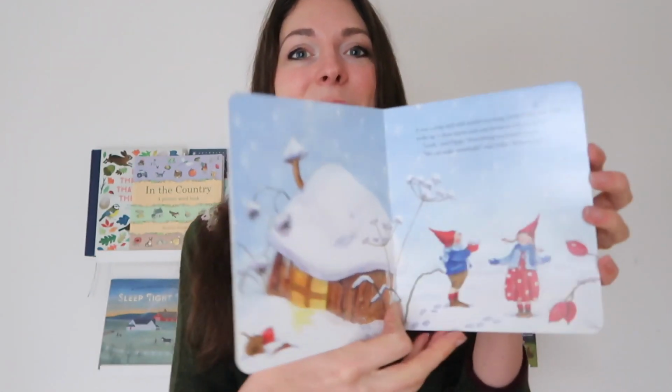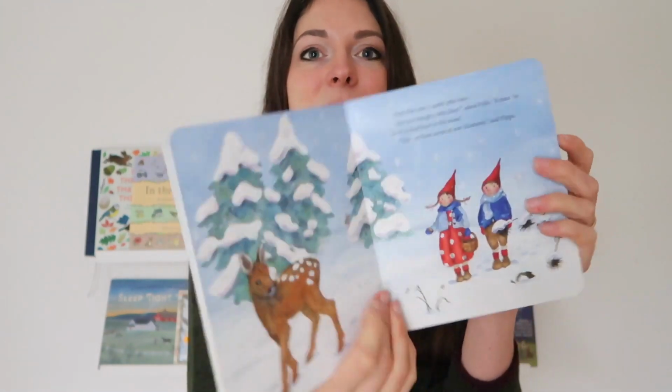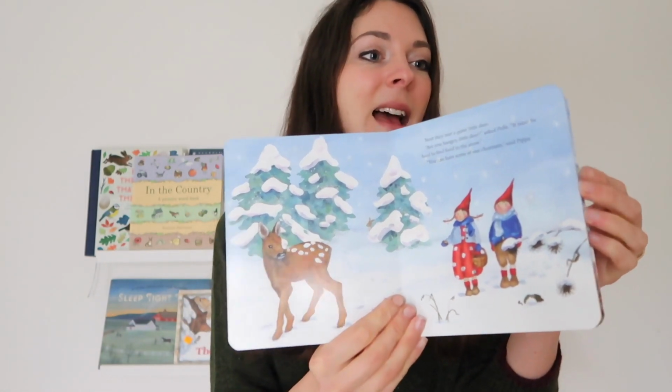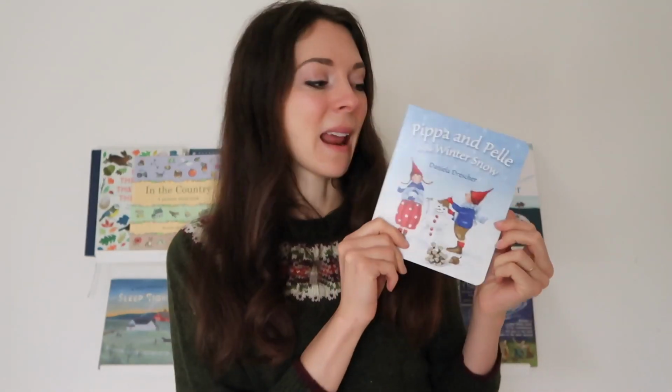Of course, I've got my beloved Pippa and Pele back. This is Pippa and Pele in the Winter Snow by Daniela Dresner. And I love these Pippa and Pele books. They are so cute, really gentle, very reflective of things you might see in winter and nature. I can't get enough of these books. I adore them so much, highly recommend them, and the kids have grown up with Pippa and Pele and they also love those little characters so much.